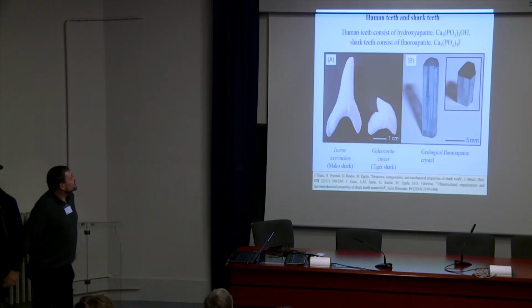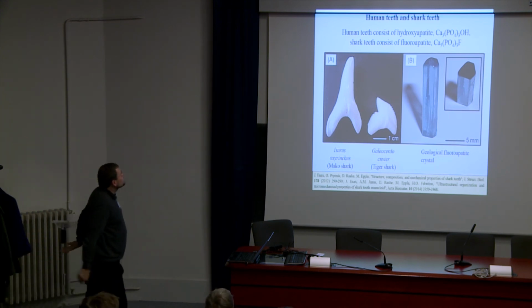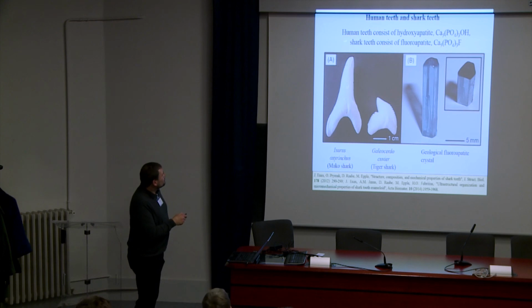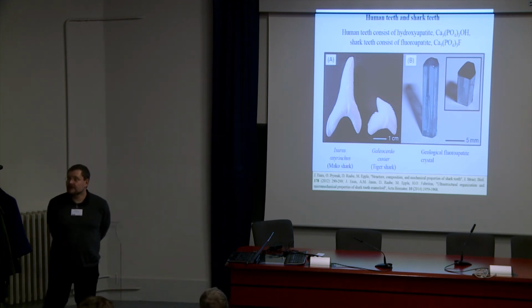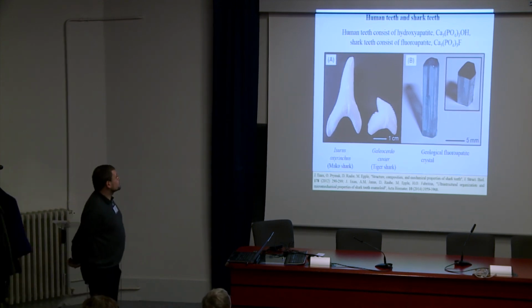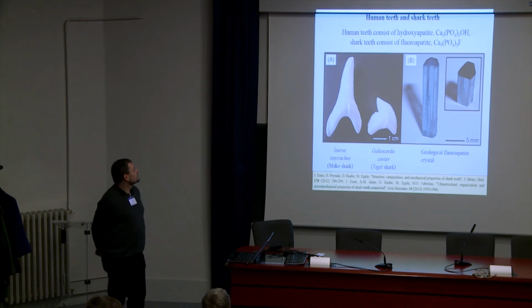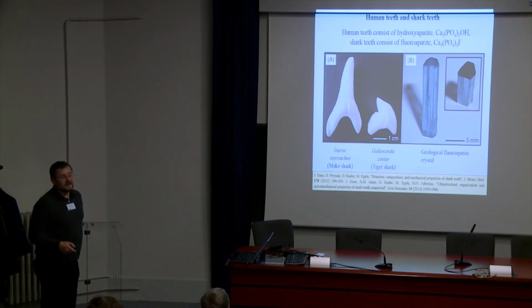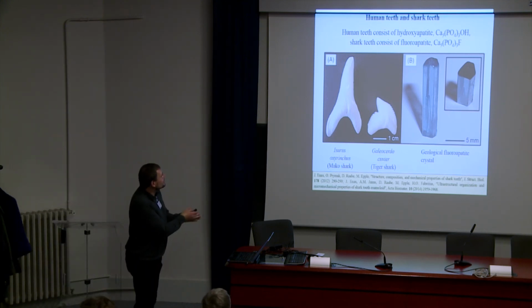And from the chemical point of view, or biomineralization point of view, the interesting question was, you all know probably that human teeth consist of hydroxyapatite. That's our teeth, our bone, they're all hydroxyapatite. Sharks are the only species which is using fluoroapatite for their teeth. This is known since decades. We are not the first ones to find this out, but we were the first ones to have a closer look at these samples with high-end methods.